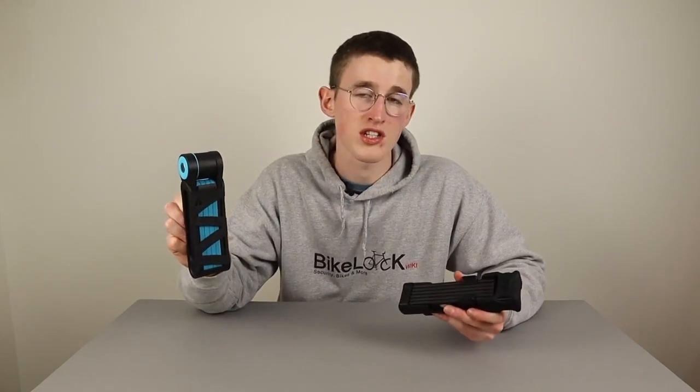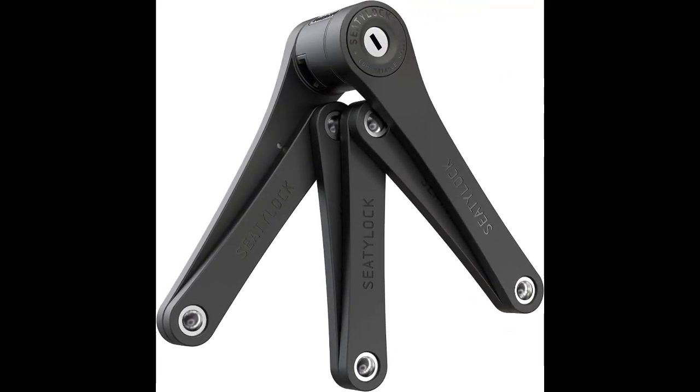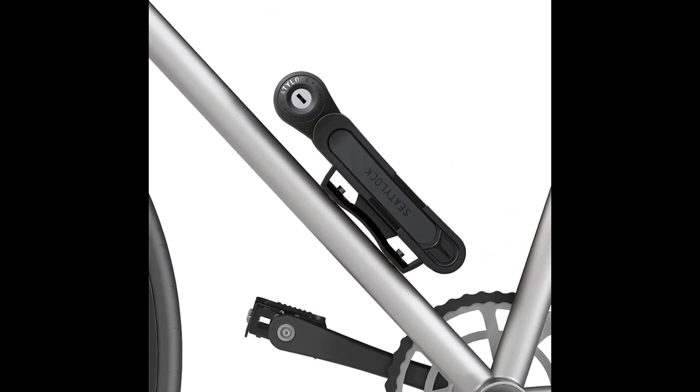The lock is also coated with a durable plastic covering to protect the bike's paint from scratches and damage. The FoldyLock Compact Folding Bike Lock is easy to use and can be folded up compactly for storage in a backpack or saddlebag. It can be locked quickly and securely to any bike frame, and the key system is designed to be pick-resistant and tamper-proof.